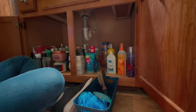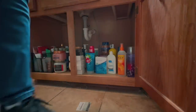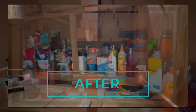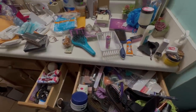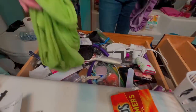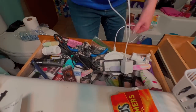And of course, I put like items together again. Time to tackle the drawers. This drawer was a catch-all for the bathroom items. I started once again by sorting like items together, and she was letting me know what she no longer uses.